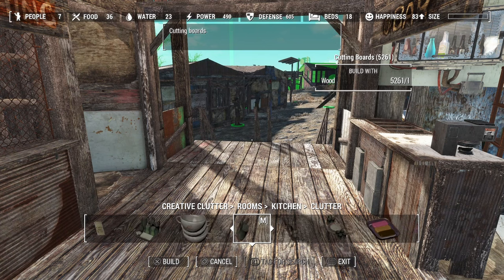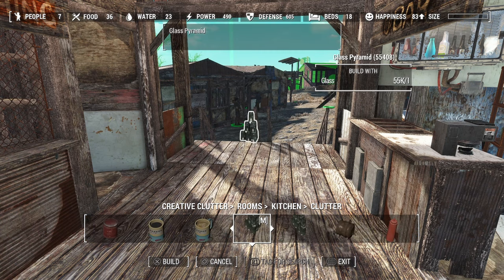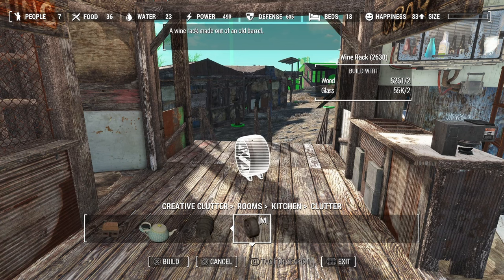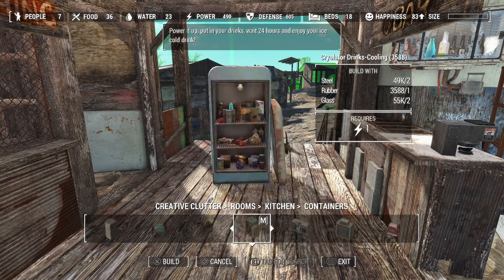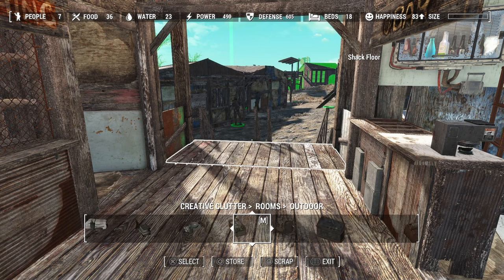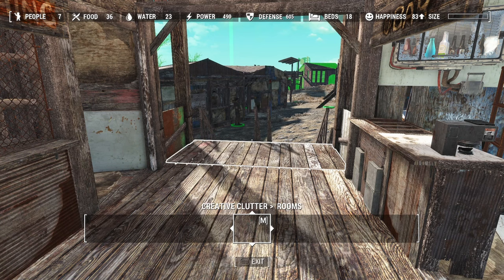Coffee recipe. Kitchen food, place settings, chairs, shelves, containers. You don't happen to have a door, do you? I don't think so from when we were looking through here before. Nope. Okay. Well, whenever I run across those, I know I've used them somewhere before. Then I will throw those in.